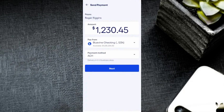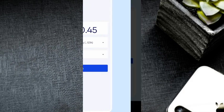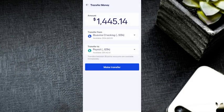First step is to log into your Bluevine dashboard. Once you're in, go to the credit line section. Now click on Payments and look for the option that's labeled Set up Autopay. Now choose your payment account. You can select your Bluevine business checking account or a linked external account.